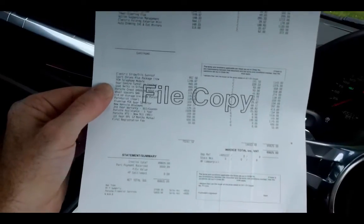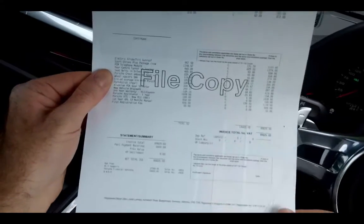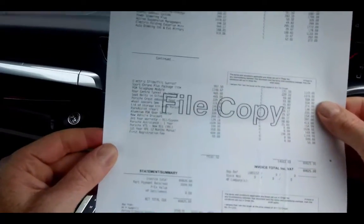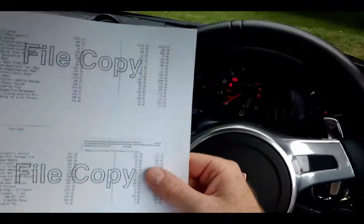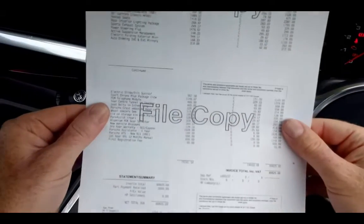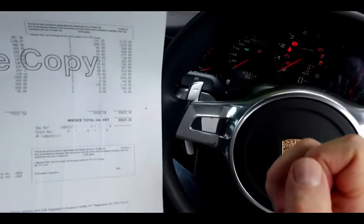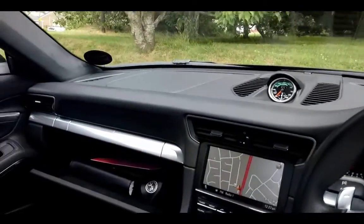We've got park assist rear, so you've got sensors on the back of the car. Aluminium PDK gear selector, there it is, £400 worth right there. And we've also got on this car, very important, a 3rd-year warranty. So this car is warranted by Porsche for another year. And that's about it. So as you can see here on the bill, that came to a grand total of £89,825 just 2 years ago.